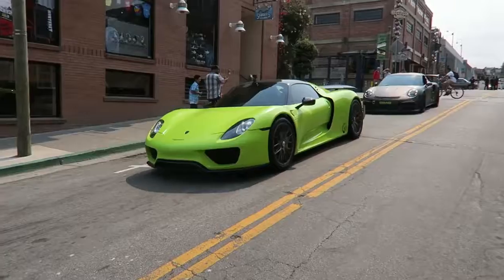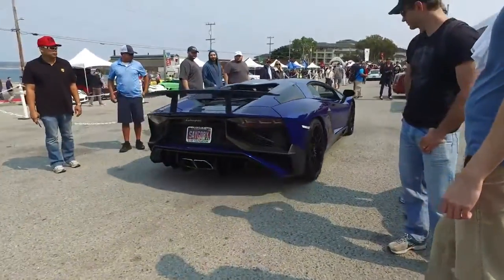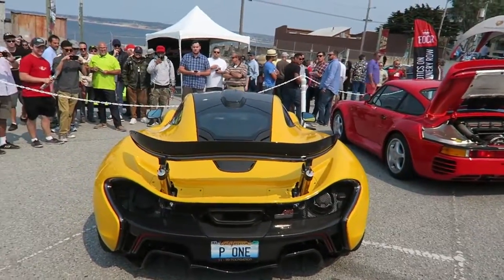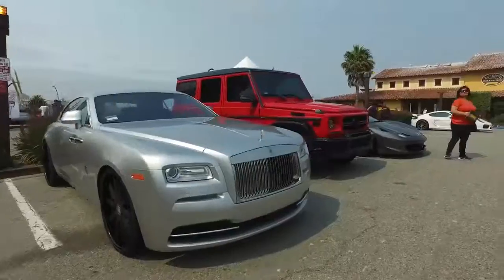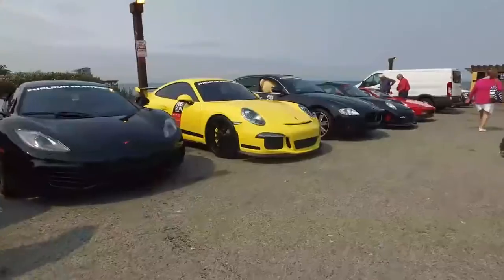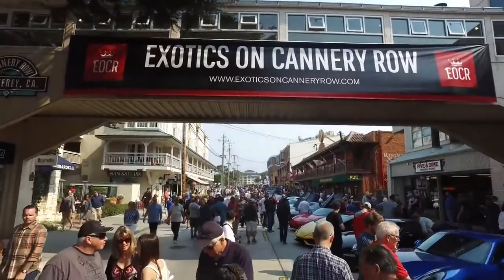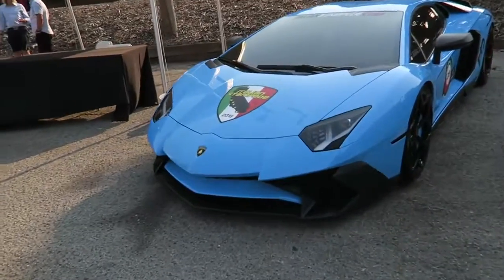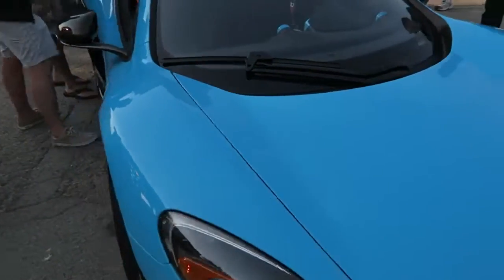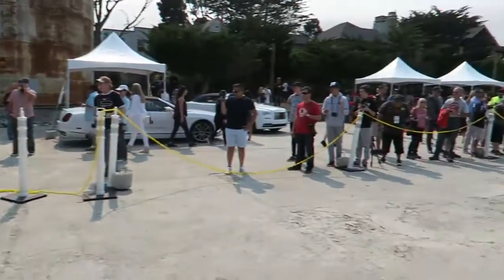Into Exotics on Cannery Row. SV color is so sick. Dopest car here. Awesome 675 LT Spider. Matching Enzo and LaFerrari.